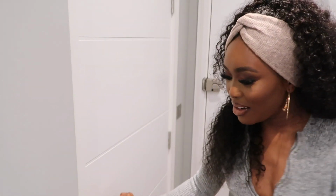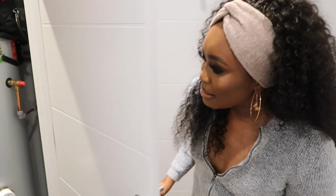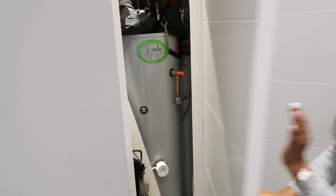It's really messy right now. It's got all my equipment, so it's basically stuff that I don't know where to put, so I'll just put it in here. So this is my mess. So yeah, just quickly, a whole bunch of stuff.